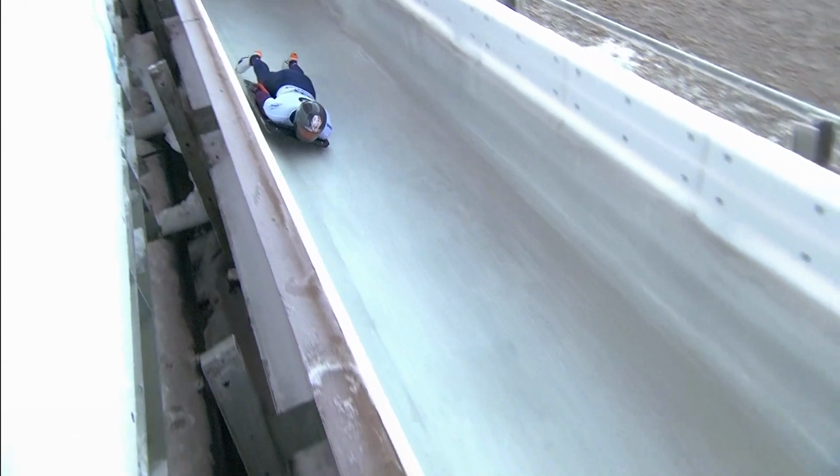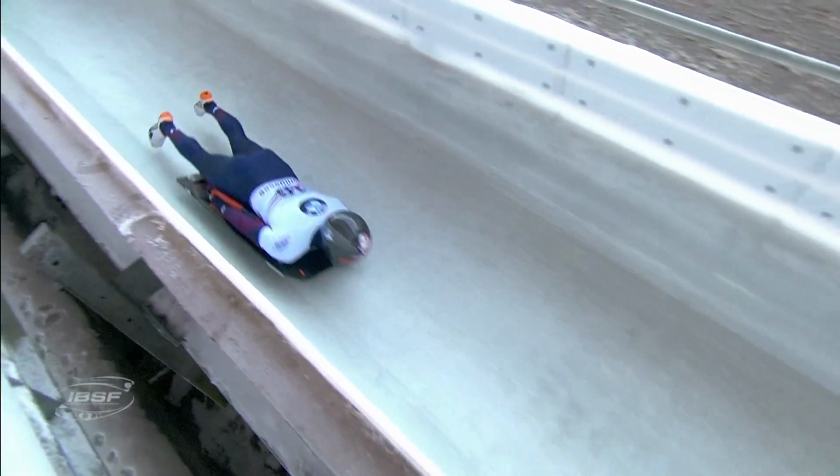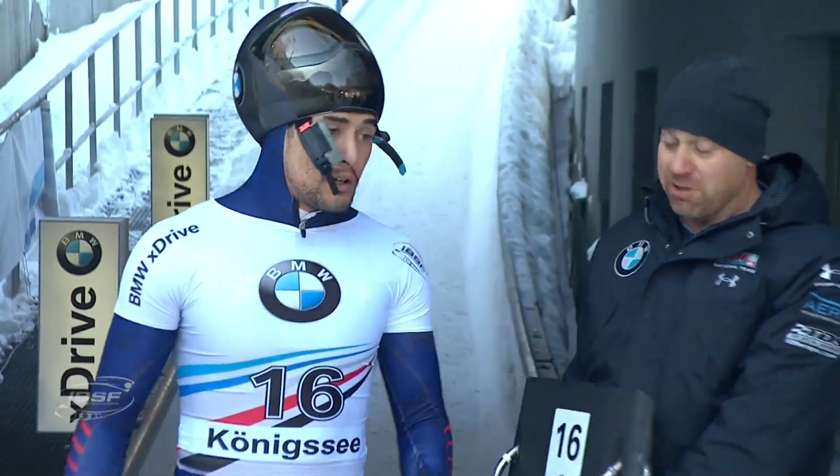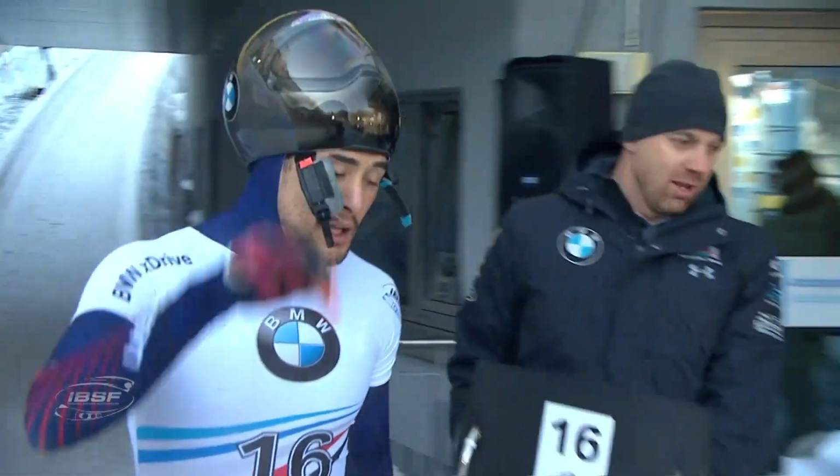Look at this. This is the exit of the Turbodrome into the labyrinths. That wasn't perfect. That cost him.